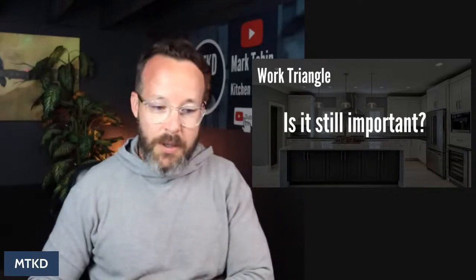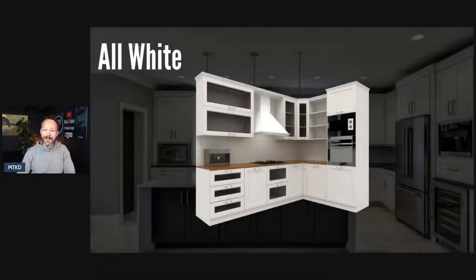All right. Next one is, what is the next one? All white. All white kitchens. Well, this is a kitchen trend, definitely not a rule by any means. White kitchens have been a trend for a long time.